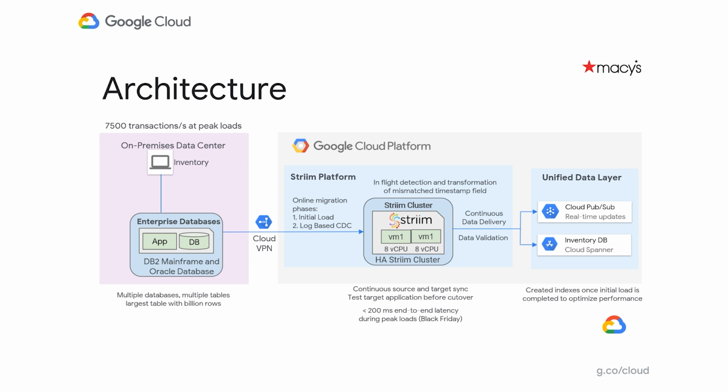The Striim cluster is running in the GCP VMs, and then that data is pushed over to Spanner and also Pub/Sub, and it can also do BigQuery. The advantage of Striim is that it can apply to all three, or any two, at the same time, so you don't need to depend on each other. So now, how are we doing this?